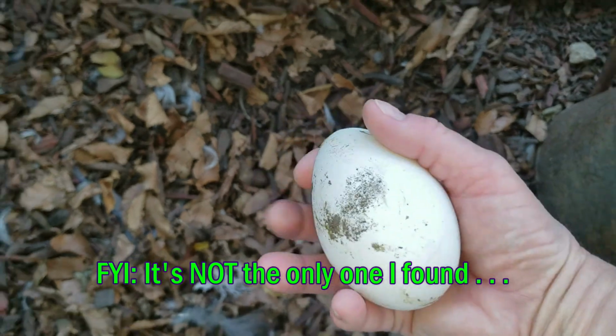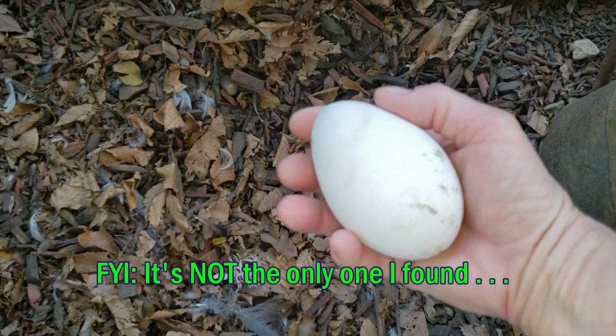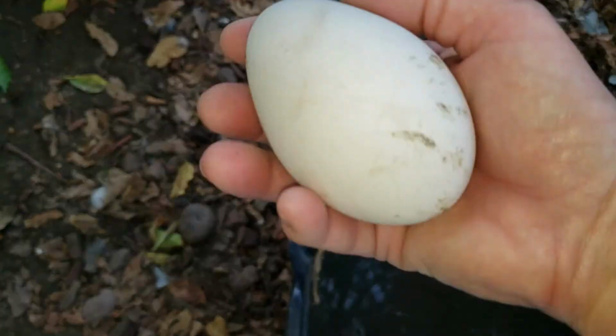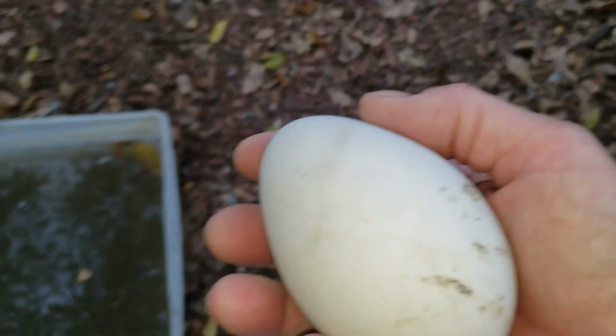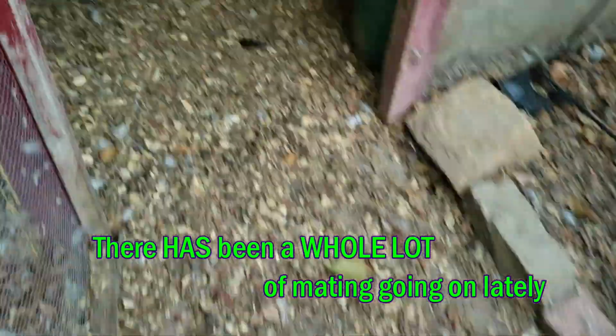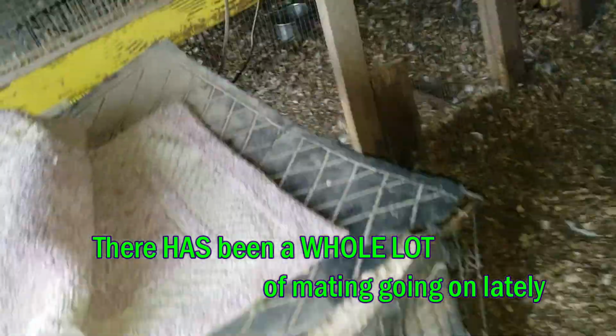That's a goose egg, which our geese have never laid eggs this late in the year. And I have a mama. We discovered a hidden nest. It's not really hidden. I don't know why I say that. I'm just not good sometimes about remembering to look in this place where they like to hide things.